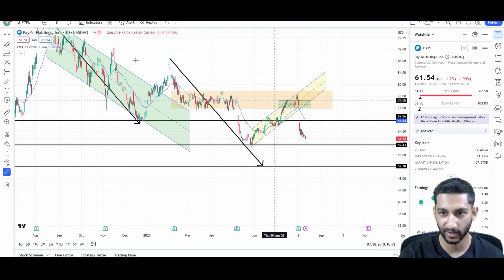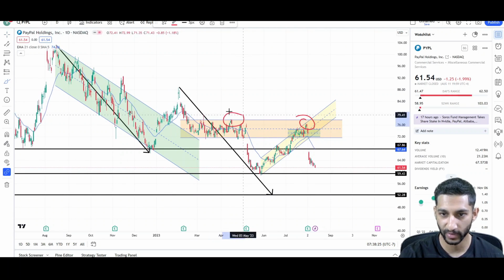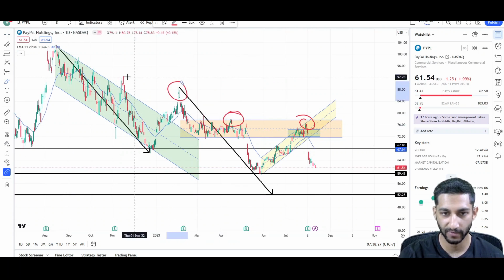You can see how every high was lower than the previous one. This high right here, lower than the previous one. This high right here, lower than the previous one. So you can see it's on and on and on.